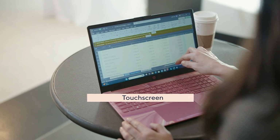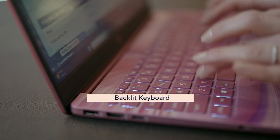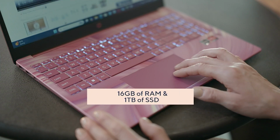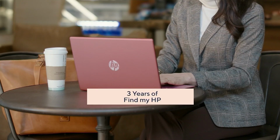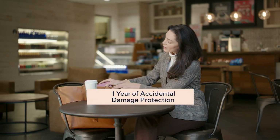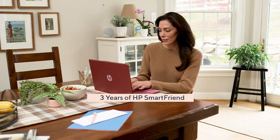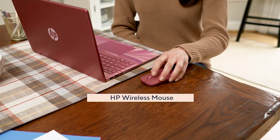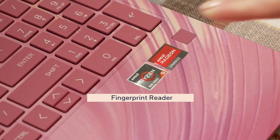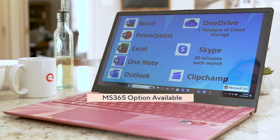You've got a touch screen, which we know is such a wonderful experience to have on a computer. A backlit keyboard, so you can see your keys in dark environments. The most amount of RAM and most amount of solid state drive that we've ever offered. 3 years of Find My HP. A year of accidental damage protection. 3 years of HP Smart Friend tech support. You're going to get a mouse that matches the color of the computer that you choose, a fingerprint reader for quickly and securely logging you into your PC, and you have the option of picking it up with Microsoft 365.